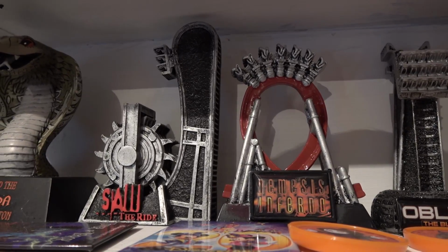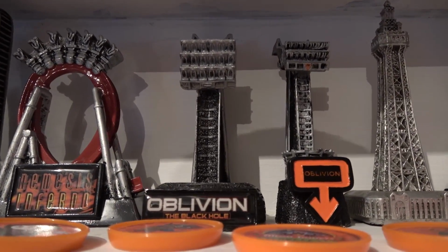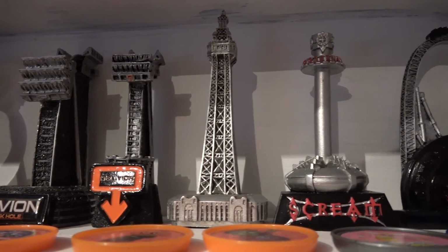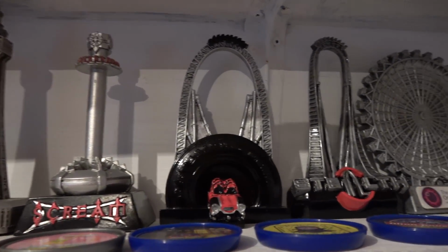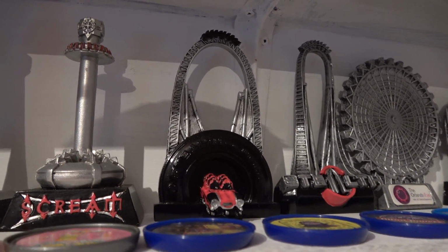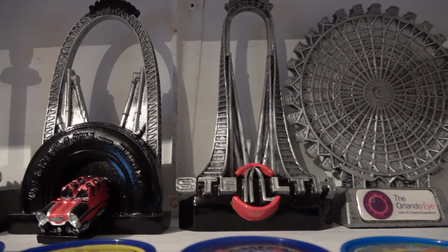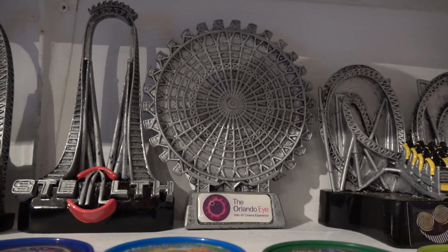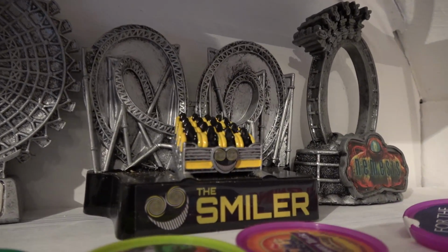Saw the Ride and Nemesis Inferno from Thorpe Park. Next up, we've got Oblivion the Black Hole and Oblivion from Alton Towers. Next to the Blackpool Tower, followed by Scream at Heide Park. We've then got Stealth. I really don't like that one. I don't really know why I bought it. I assume it was just so I had the full collection at the time. But I prefer the Stealth one just next to it there, much better. Next up, we've got the Orlando Eye. It's now branded as Icon Orlando. The Smiler, that's a really good one there with the train on.